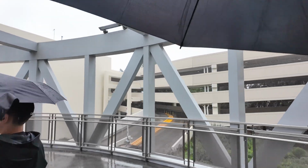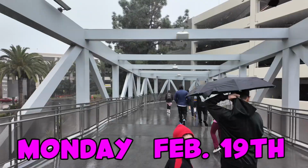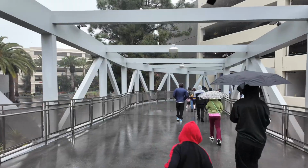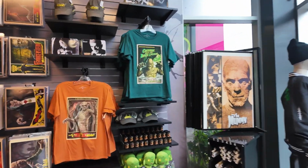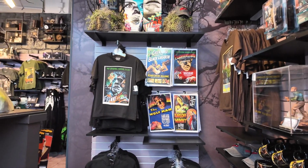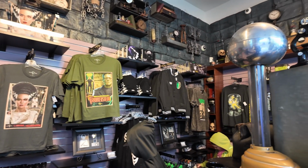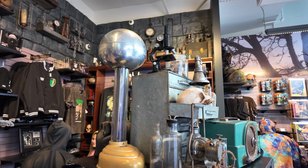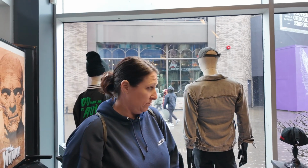Oh my gosh. Of course. Now it comes way down. Sweatshirt's gonna get all wet. Production Central has their Universal Monsters store. This rain all keeps you dry. All kinds of stuff. All the monsters are here. Yay, Harry Potter. There's literally all the monsters. Are you scared? You're not scared?